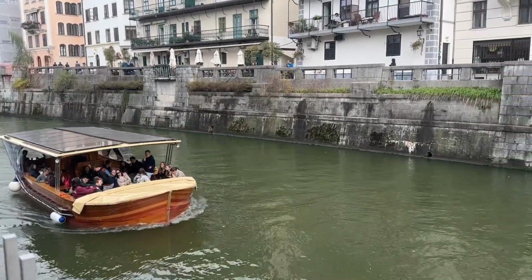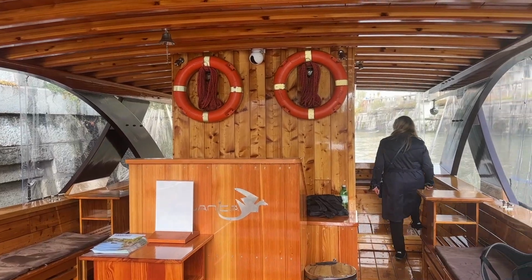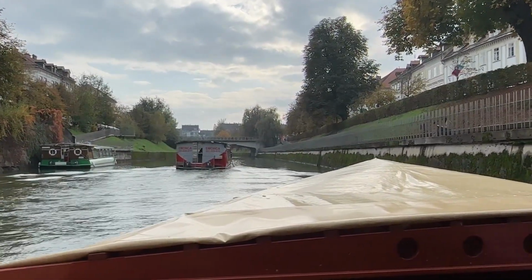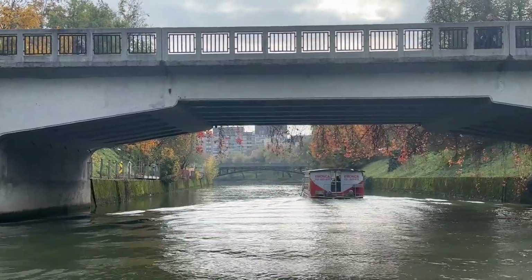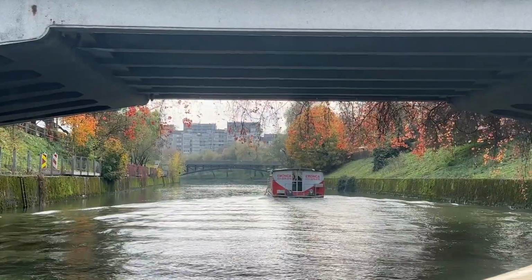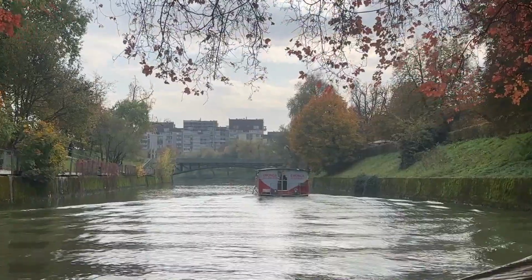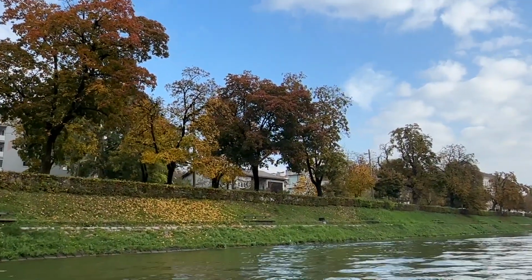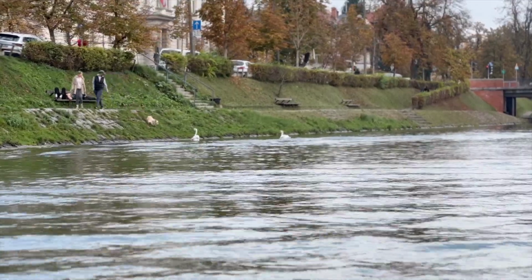After we completed our 2.5 hour walking tour of Ljubljana, we decided to take a boat tour. There are several boat tour companies which offer 1 hour tours along the river, but we opted for this fully electric wooden boat, which is the only one of its kind, and it has zero emissions, so it's sustainable and eco-friendly.